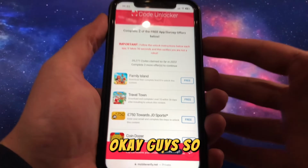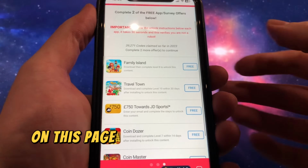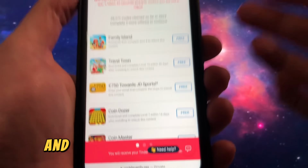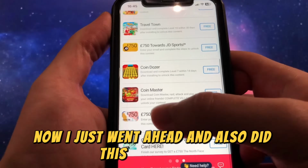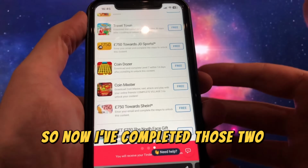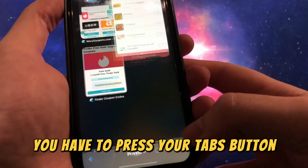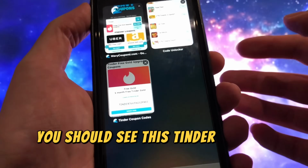Okay guys, so I just took my time and fully completed 2 of the tasks on this page. I completed this survey here, basically had to answer some questions and then enter my correct email. Now I just went ahead and also did this survey here, pretty much the same thing, but it was for a different company. So now I've completed those 2 tasks, and if you've fully completed them, you have to press your tabs button.